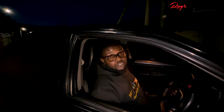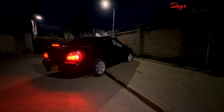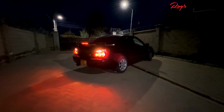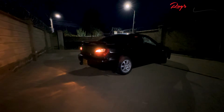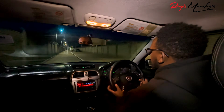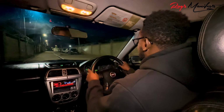Let's take it for a spin, shall we? Inside the Subaru Impreza JDM S203. Whoa, it drives. Launches quite well, yeah. Very well, actually.